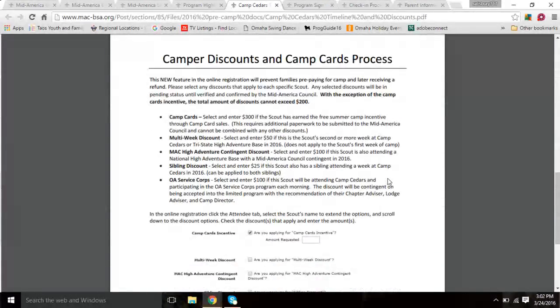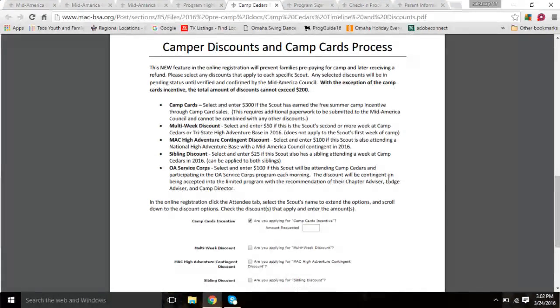Discounts this year. I'm very excited to offer some new discounts and also explain a little bit of a new change as far as the camp cards. I'll first dive into the camp cards, as I know I've heard a lot of positive feedback about this so far. With camp cards, anyone selling throughout March and April, I do understand that usually units pay ahead of time and then are refunded after selling the camp cards.